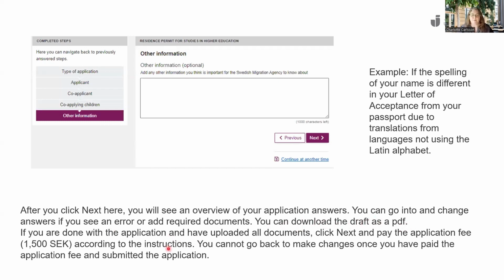Then once you're done with the application and you say, okay, all my documents are uploaded, you click next, and then you pay the application fee according to the instructions. The application fee is 1,500 Swedish kronor right now. And once you've paid the application fee and submitted the application, you cannot go back and change anything. So make sure you double check everything before you go to the payment option.